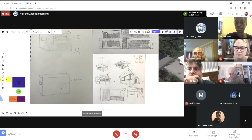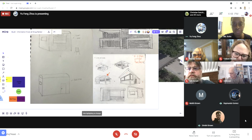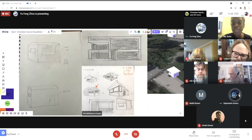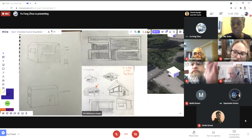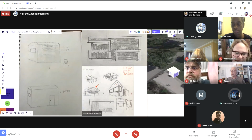I designed the sketches that are on the right side, and I was planning to make the kiosk. By the way, remember he drew these. He drew all of these himself. Yeah, I drew the sketches that are on the right side. Only the right side. I didn't do the left side.